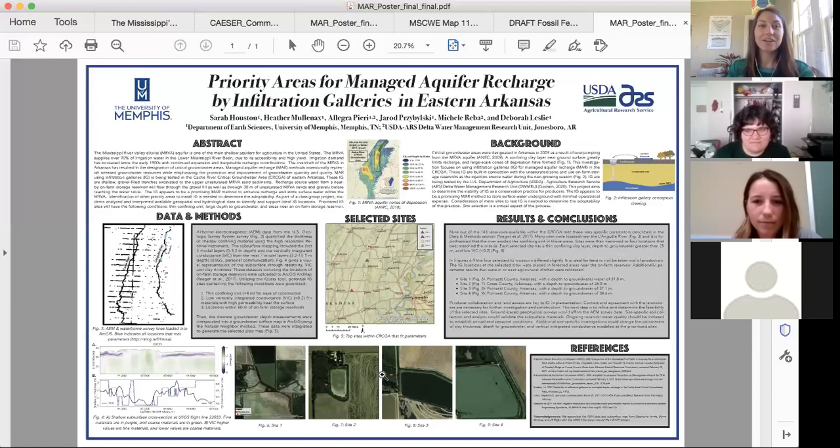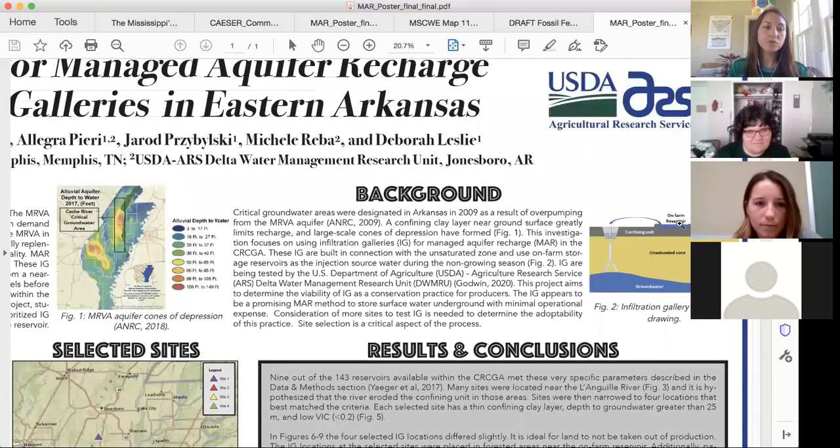We are students in a graduate seminar course on managed aquifer recharge at the University of Memphis. Our study aims to identify ideal locations for the implementation of infiltration galleries in eastern Arkansas.